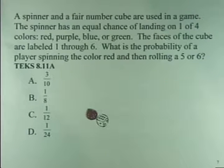All right, Rodney, we have your problem here. It's kind of small, but I think we can get through it. Okay. Rodney, a spinner and a fair number cube are used in a game. The spinner has an equal chance of landing on one of four colors, red, purple, blue, or green. The faces of the cube are labeled 1 through 6. The question here is, what is the probability of a player spinning the color red and then rolling a 5 or a 6? And before you get started, let's just read text 8.11a. 8.11a says, the student is expected to find the probabilities of compound events, dependent and independent.